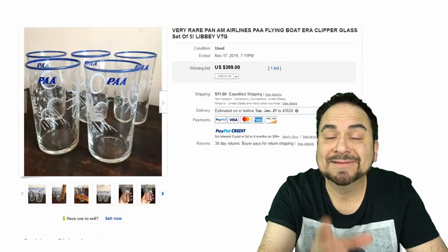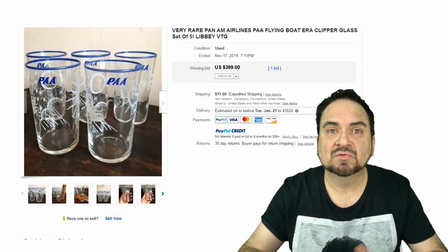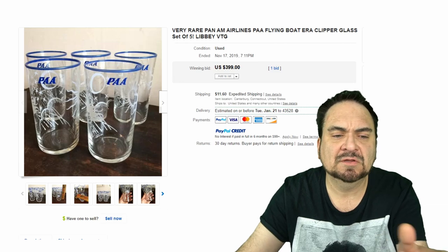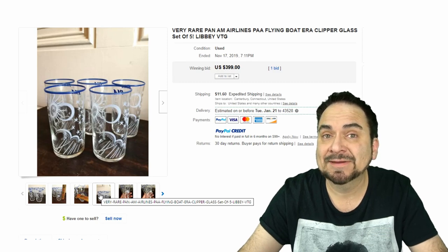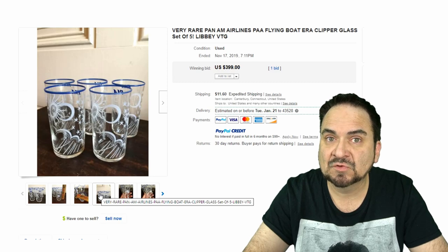This next item is glasses from one of the Clippers. It was a luxury flight as well. They had service, nice glassware just for it. You can see the Orient, the seas, the wind blowing on these glasses. Excellent items. PAA, Pan American Airlines or Airways. Just a nice example. It's Libby Glass, so it's early.